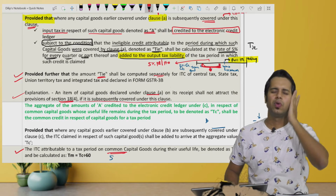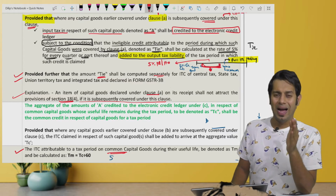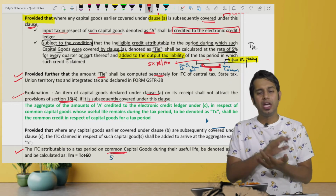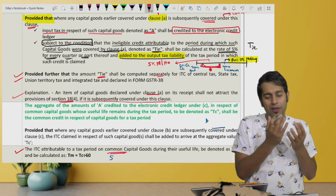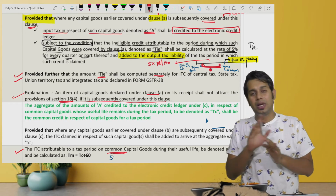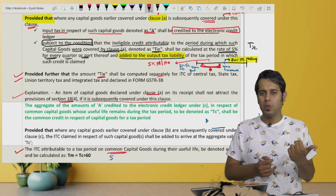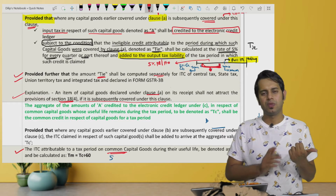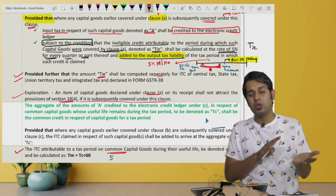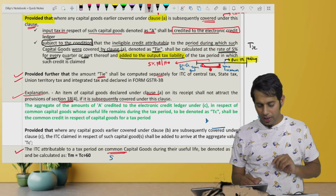Section 18 subsection 4 talks about input tax credit in respect of assets, or whenever there is a change, say if the goods were first exempt and now they are becoming taxable, then in such cases what will happen? I would not have taken input tax credit at the time of purchase of those goods. Now at the time when I am selling these goods, I have to pay the taxes, so I can take input tax credit proportionately.